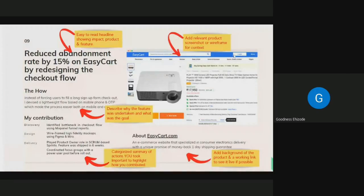Now, you went on to show the product screenshots or the wireframe for context. You can see that here. And then about the product, you can see that beneath. It is an e-commerce product that specializes in consumer electronics delivery with a unique promise of money back, one day shipping guarantee. Add background of the work and a working link to see it live if possible.